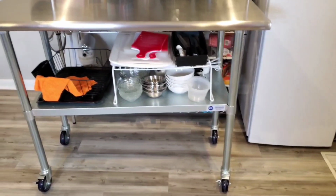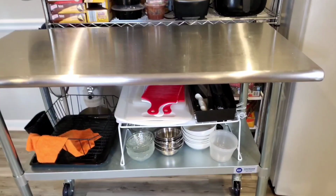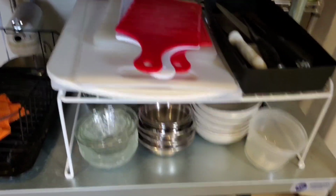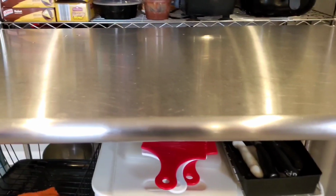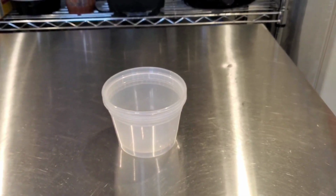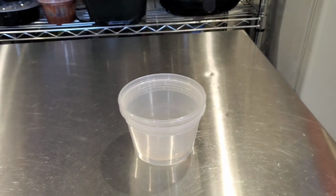But anyway, this table ended up being a really, really cool feature. It's where we end up doing most of our prep work. So you can see that we've got all the sort of things that you would want to have for doing prep. So we've got our little containers. So I like to call these prep bowls sometimes.